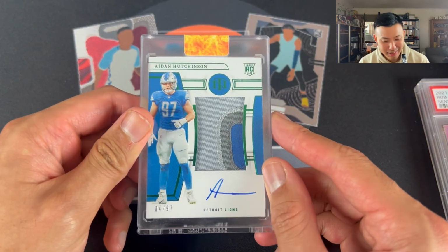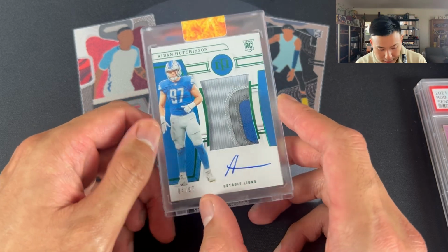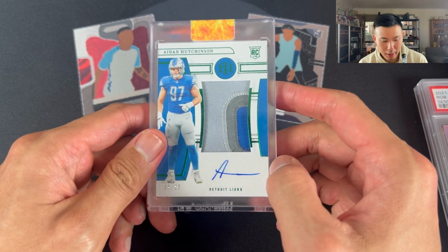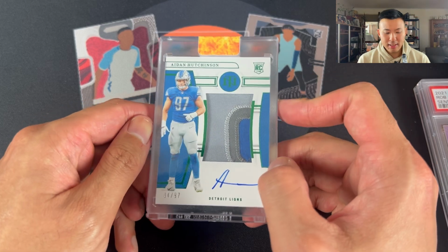Aiden Hutchinson, wow, not true NT RPA just because this is the jersey numbered out of 97 card, but still a very nice card. Chunky patch in there, on-card auto. Aiden Hutchinson, I think him and the Lions will have a big season this year. Glad they're starting to redeem themselves.